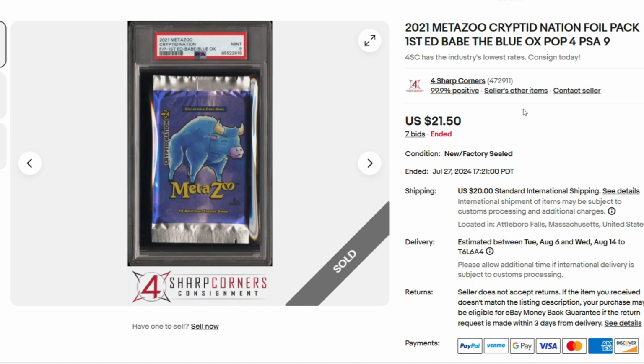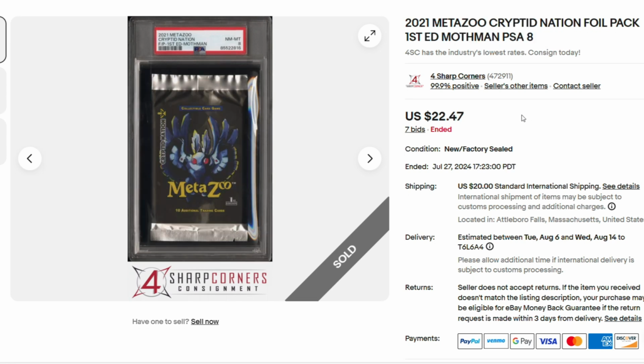Here's some interesting sales. I'll never understand the concept of grading packs, and especially buying graded packs that aren't at least a PSA 10. But we have Babe the Blue Ox, first edition. It's not even Kickstarter, it's just first edition, $21.50. PSA 8 Mothman, first edition. It's not Kickstarter.